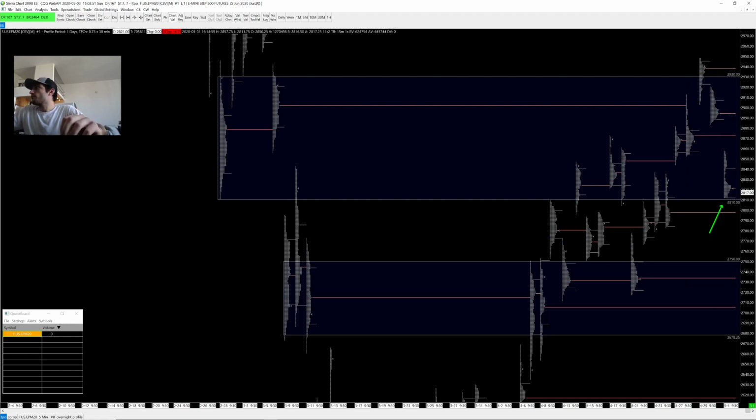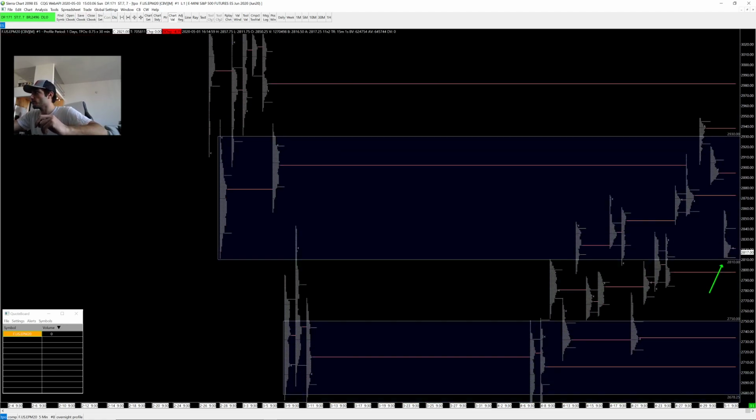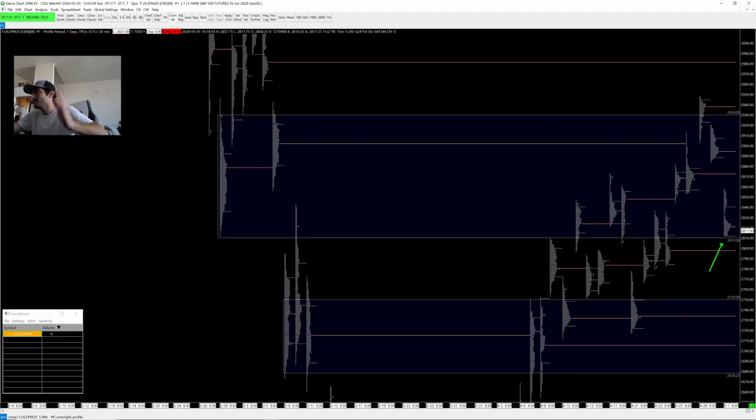Now, coming into Friday, we had a little gap down, right? This market has just been leaving poor structures left and right. Even when we went up, we were leaving gaps. Even on the way down right now, we're leaving gaps. So whoever's making this market is doing a terrible job. But it is what it is.